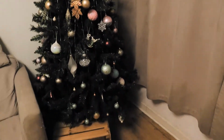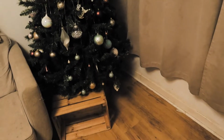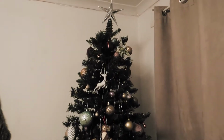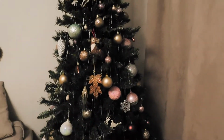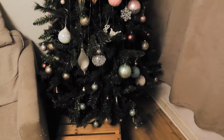So we'll start with the tree because why not? It was in the background. Ignore this box. This is for my cats, so they claw this and not the tree. But I'll move it out of the way to show you what's underneath the tree. So this is our tree. It's a 7-foot tree from Next. We bought it 2 years ago. I love it. It's a good size. It's a good height. I mean, you probably could go taller, but it's a good one.